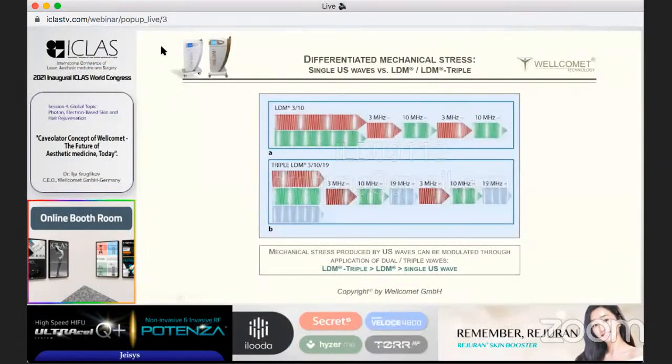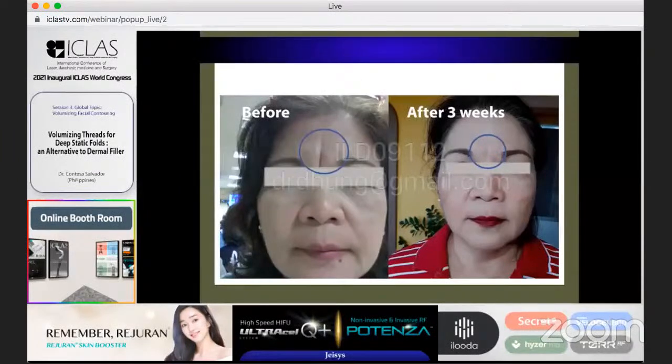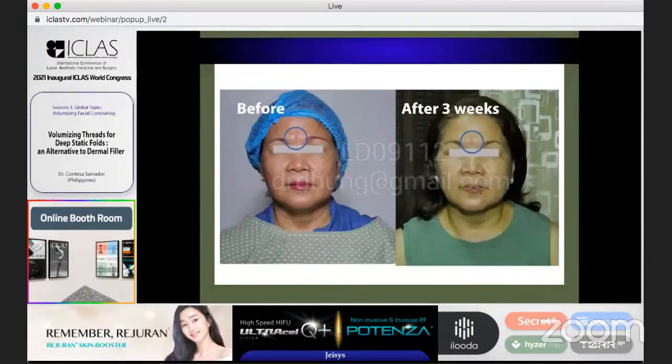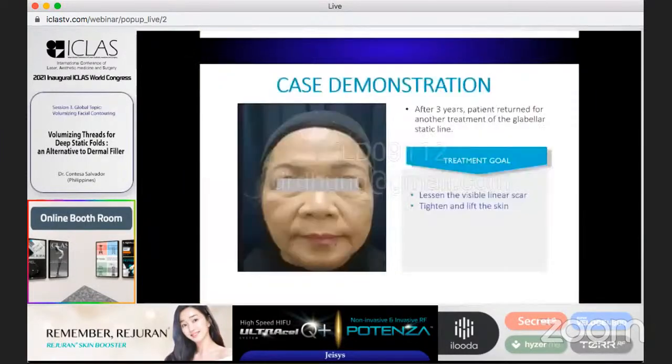loaded. Then we can further increase the mechanical stress for the cells. During the 12-week period, actually, the patient was telling me that she's already happy about it. So another photo, frontal view, oblique view. Now, 3 years ago, that was the procedure that was done. Now, the patient came back this year and she showed us the outcome of what was done 3 years ago.